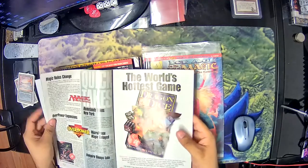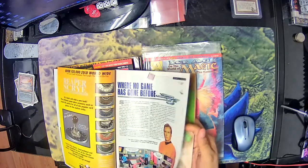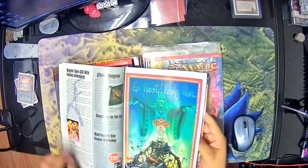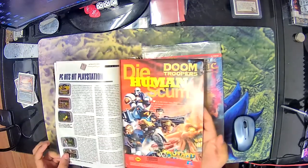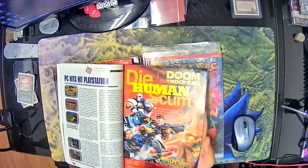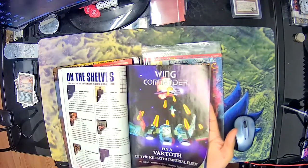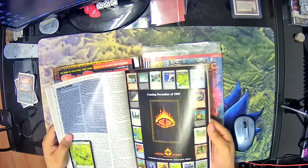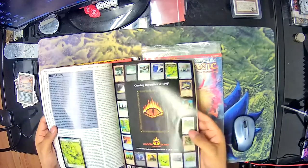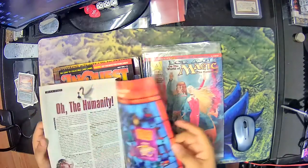But it also has Overpower, and it's really cool because of the Star Trek TCG. It delves into those other things that are long gone by now, and some that I didn't even know. Doom Troopers dice game. And this is just cool gaming stuff in general, right? So it has other related things as well. Ooh, Middle Earth. Never knew about this one. So it's pretty cool.